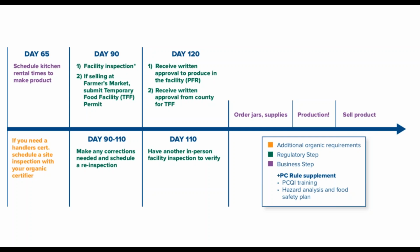So then, yeah, that's the basic walkthrough. You need to have your kitchen and your process inspected in person before you can go about making the product. And once they inspect and give you the okay, then you are allowed to make your product and sell it. So that is a walkthrough of the PFR permit.